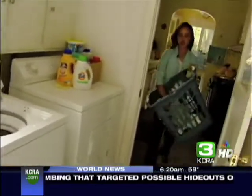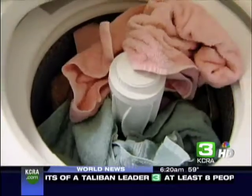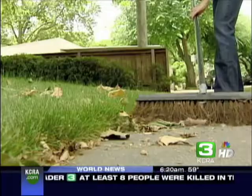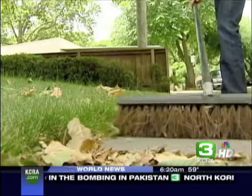Need to do laundry? Wash only full loads. Make sure you use a water-efficient washing machine. That saves up to 16 gallons a load. Use a broom to sweep the sidewalks and driveways.